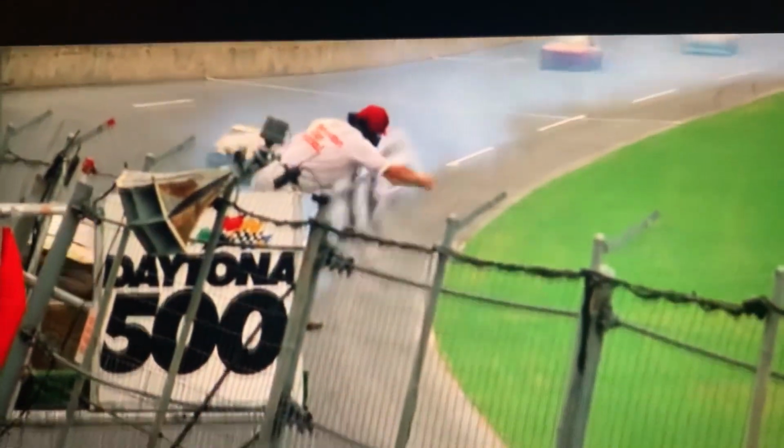Here come the cars to the finish line. It's Cole Trickle taking the win.